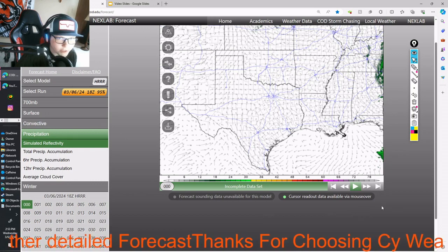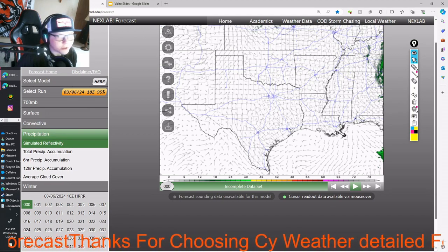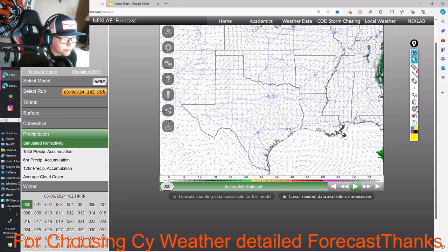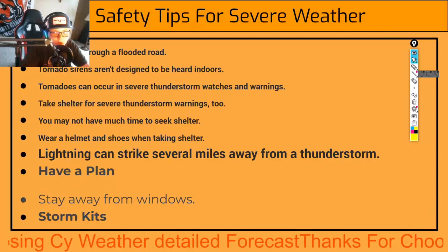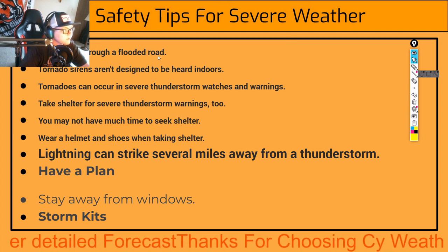I mean, all the ingredients are there. Just gotta continue to watch for it. And once again, that's pretty much what's going on right now. Fairly quiet for now, but as we get into the later evening, there should be showers and thunderstorms that are going to be there. Going over the severe weather tips, obviously never drive through flooded roads.